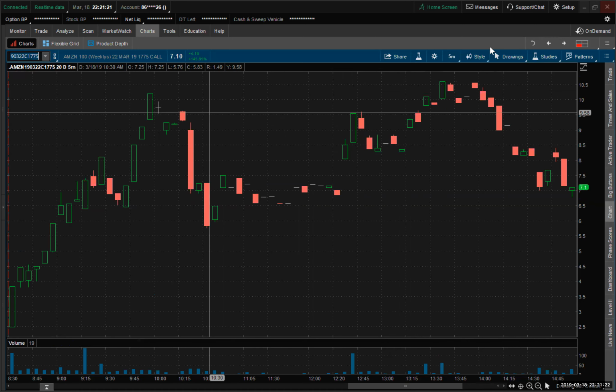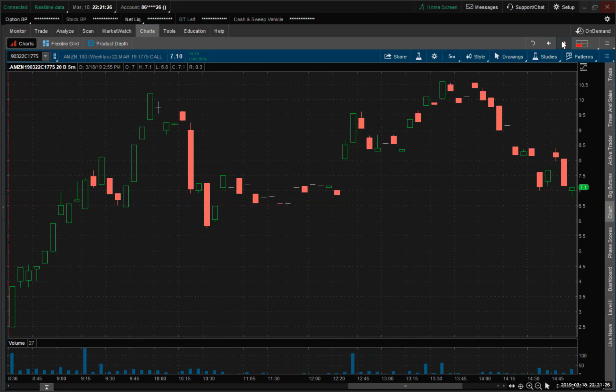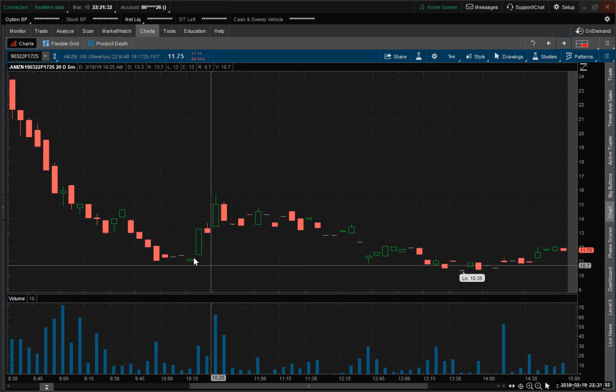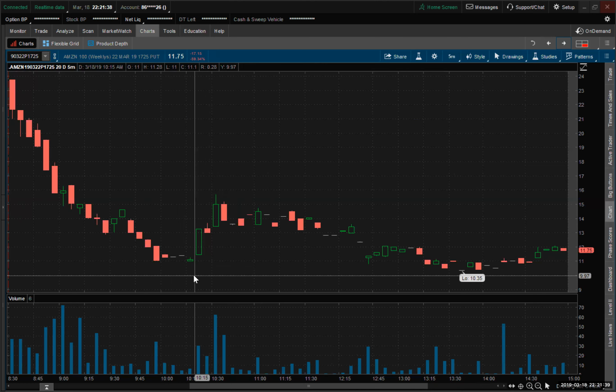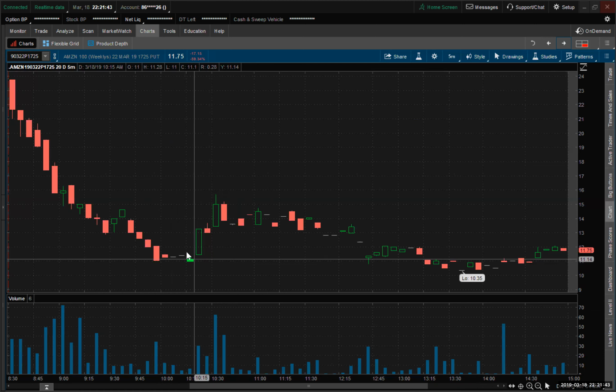Looking at puts as we were selling off from right here. That was this with the 1725 puts. Comes down to about 11. It would have been great had the option been at 10. That would have made it like the perfect setup on a reversal right there. But it came down to 11. Came down to $11 exactly.